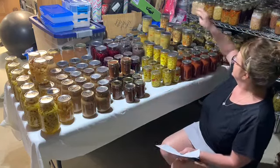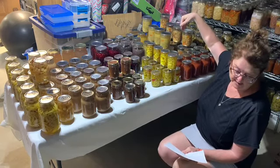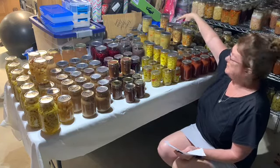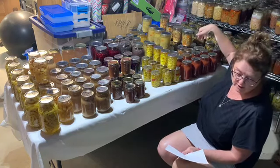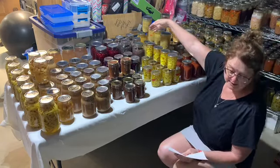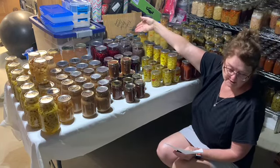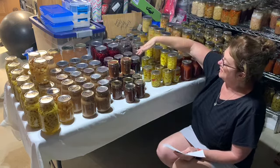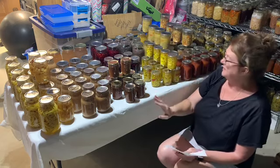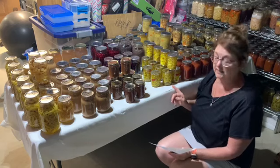I had 2 quarts of split pea soup, as well as 11 pints of split pea soup. 2 quarts of ham and bean soup with 12 pints of ham and bean soup. 5 quarts of black beans, which are right there. I had 4 quarts of cranberry juice, 6 pints of blueberries, 6 half pints of banana rings, as well as 8 half pints of spicy banana rings.